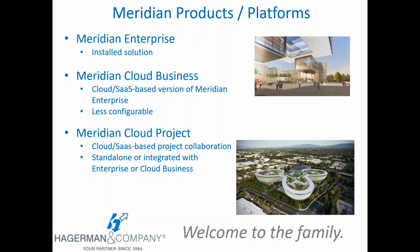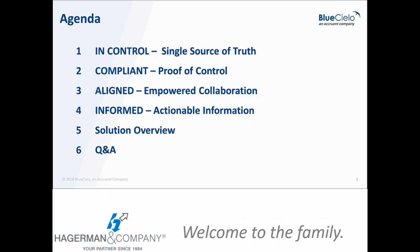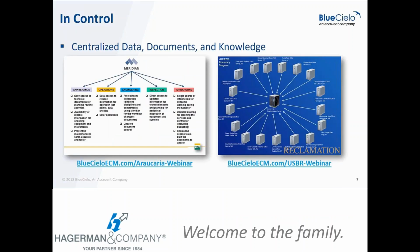And again, there's 3 different levels of the Meridian product. I won't spend much time here. With Meridian Enterprise, Cloud Business, and Cloud Project. And we're going to be looking at Meridian Enterprise and Cloud Project here today. Some of the other areas, again, just wanting to do the overview before we deep dive into the projects area.